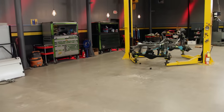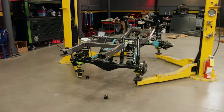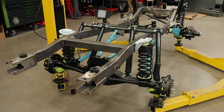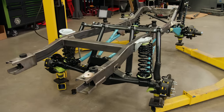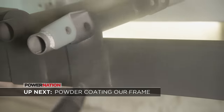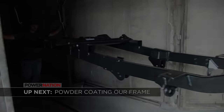Well, I gotta get back in there and get that frame stripped down. Gotta get all those pre-suspension components all wrapped up. That thing needs to get out of here. Scratch them, get that frame over to the powder coater. Yep. Up next, we'll take our Bronco frame to Blast From the Past and get it blasted and powder coated. Sweet.